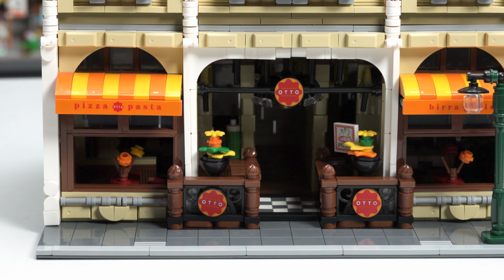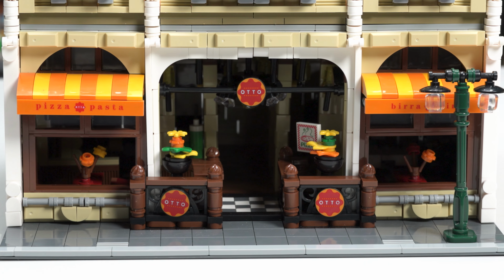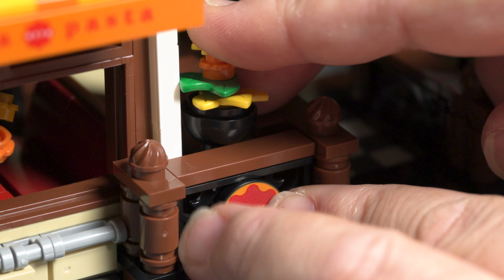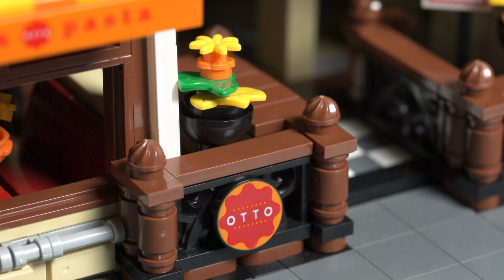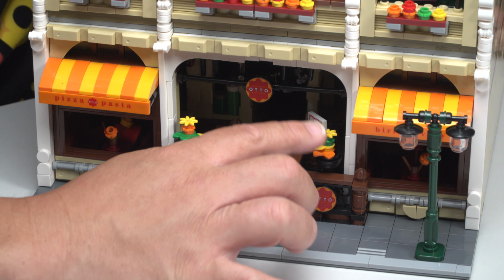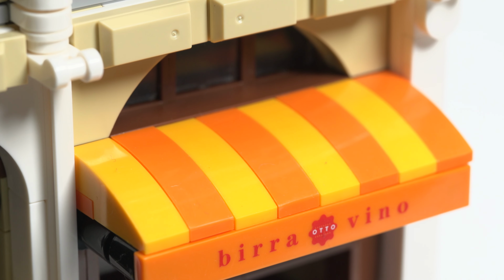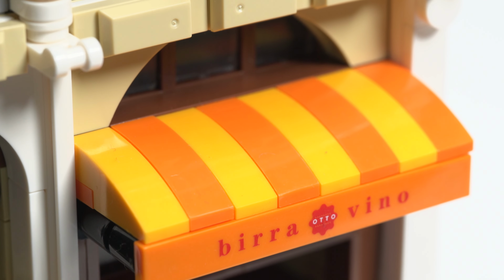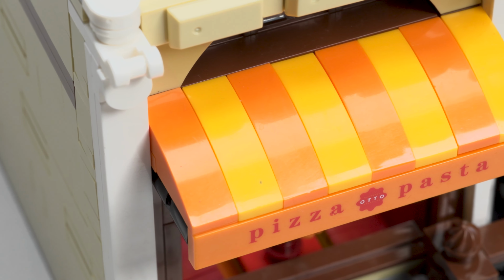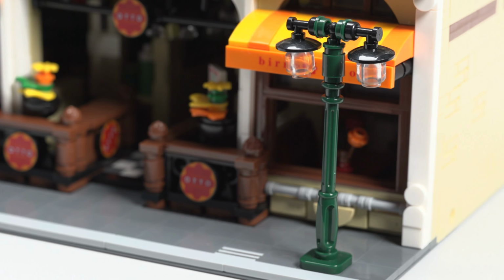But anyway, back to the front here. I like the color combination. It looks good, the flowers look good. The signs stick through and latch onto the poles in the back. Those things pop off all the time, so that was a little bit iffy, but that's a minor thing. You got a pizza sign there. That is a print. The flowers can fall over a little bit easily here. I like the awnings. Those are printed on as well. Birra vino. What does that stand for? Birra. This side says pizza and pasta. Got the street lamp here, very simple, using two colors, black and green.